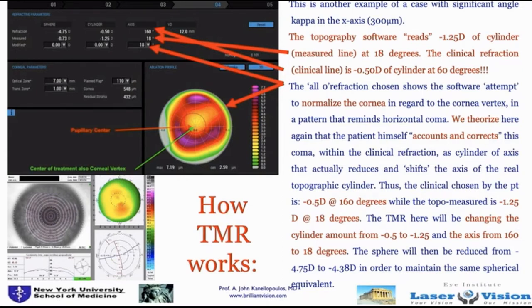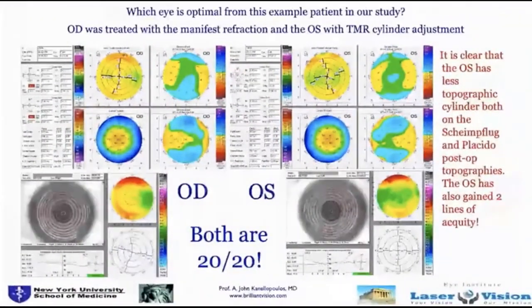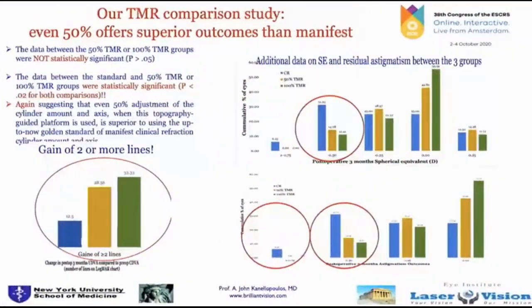And now you know what TMR is, what we proposed as the topography-modified refraction. This is not Alpins' work, where he said the real refraction is in the middle between your manifest and your topographic. This is the concept that if you normalize the cornea according to the vertex, the refraction will change. It's a different concept. It only entails topo-guided eyes. So let's look. This is what TMR can give you. Very high numbers in lines of vision gained.